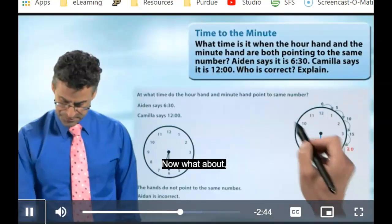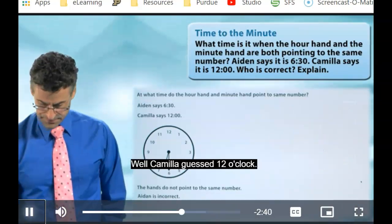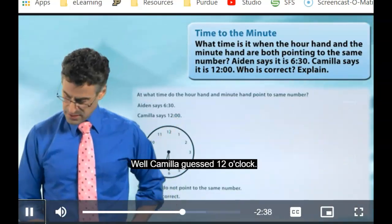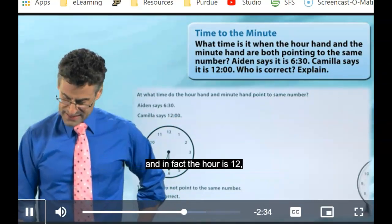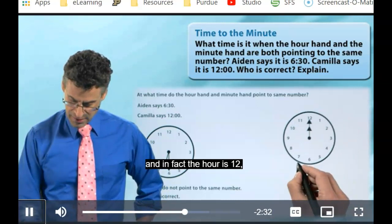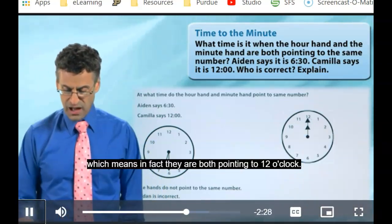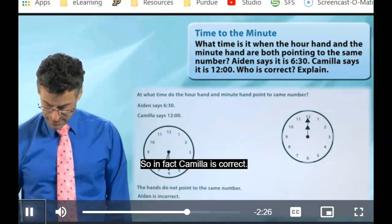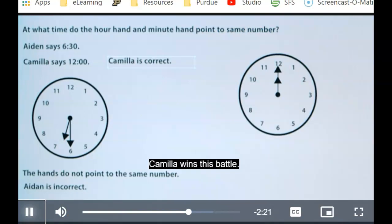Now, what about Camilla? Well, Camilla guessed 12 o'clock. Well, 12 o'clock means that it's the top of the hour, and the hour is 12, which means, in fact, they are both pointing to 12 o'clock. So, in fact, Camilla is correct. Ta-da! Camilla wins this battle.